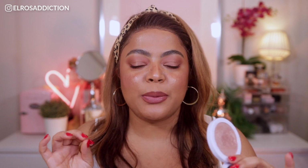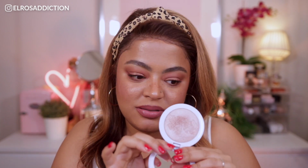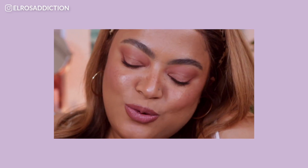What I love about this is it's a silky, super pigmented highlighter. This is a showstopper. You're not wearing this to just be like, oh, I just want a little bit. No, you're wearing this because you want people to see you, you want to glow, you want to make people stop. Little tip for you, one thing I love doing is a little dab of this, and then you go in with a big fan brush of this. Just thinking about it, I'm just like, oof, magnificent.